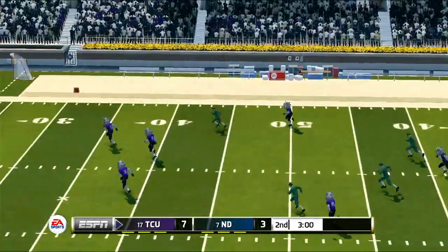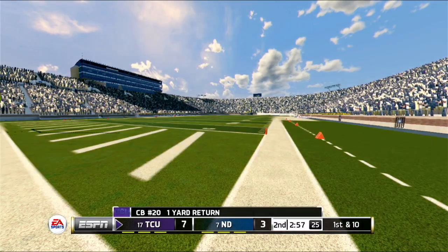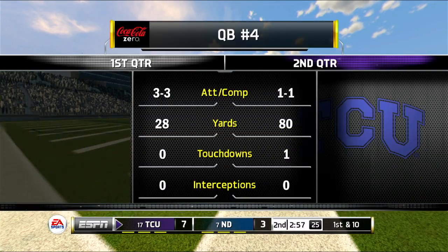He punts it away, and it's a great kick. Tackle at the 20-yard line. The Horned Frogs right now are getting the play out of their quarterback that they expected, maybe even better than they expected. And now, as we get near halftime, there's going to have to be some adjustments made on the other side of the ball.